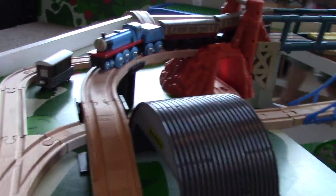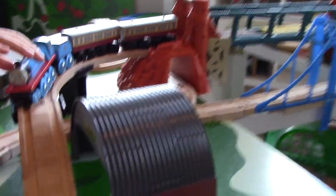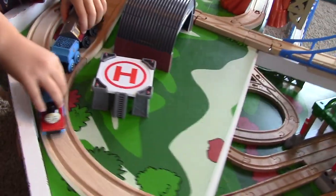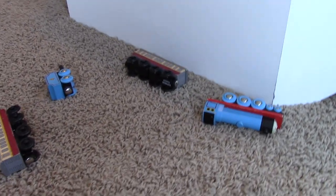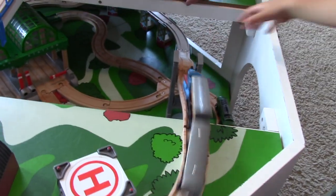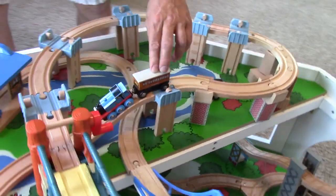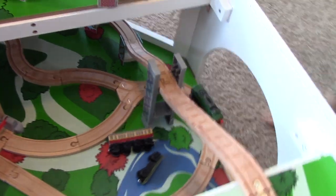Look, he moved it. He wanted to cross it. Now he moved it. He crossed it. Yeah, he did. Good job, Gordon. But now, whoa! Oh. Stop. Oh, another catastrophe. Oh, no. Oh, all over Daddy's feet. Oh no! Harold's dropping trains!